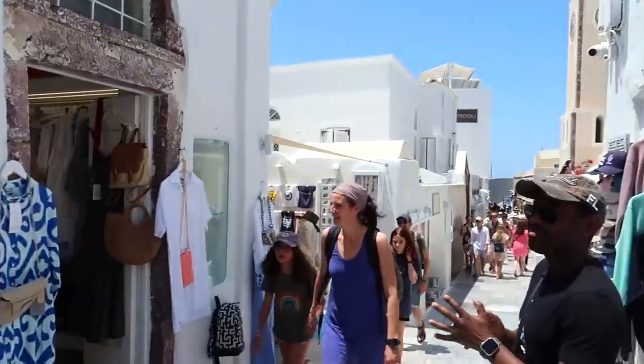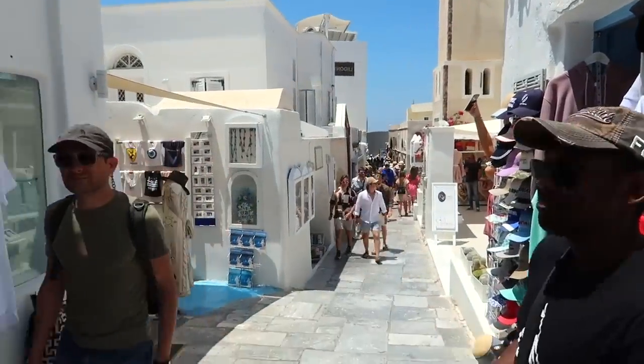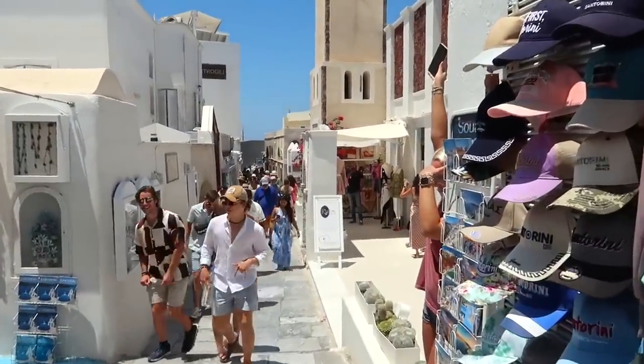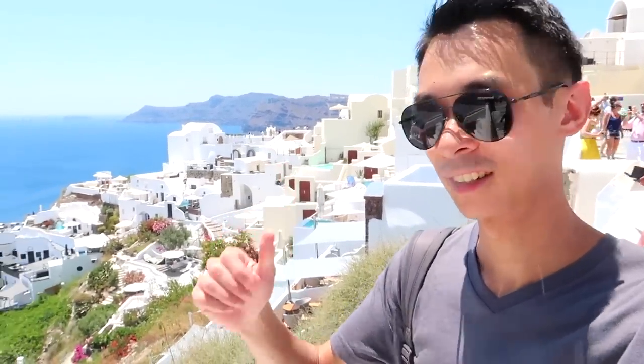So we're still just walking, exploring now, doing a bit of shopping, souvenirs. That's what the main towns are like. Same with Mykonos, a lot of restaurants, a lot of shops. But we are gonna look for some gyros for lunch today. So Chris Wong has officially visited Santorini. Check it off the list.